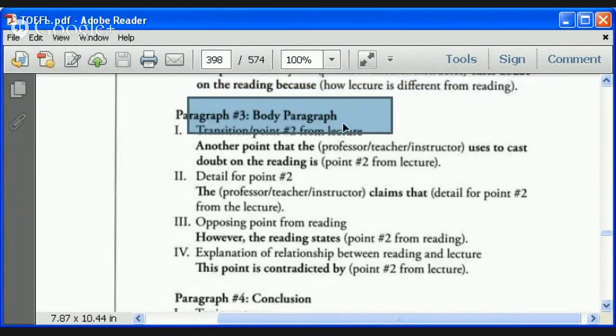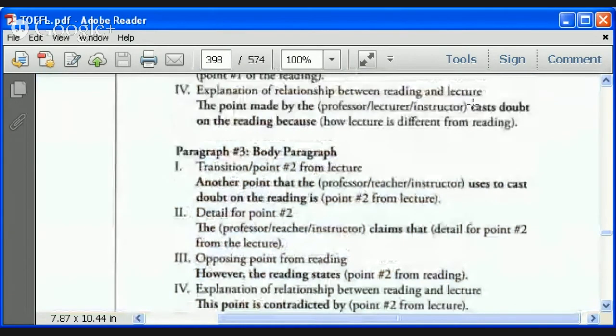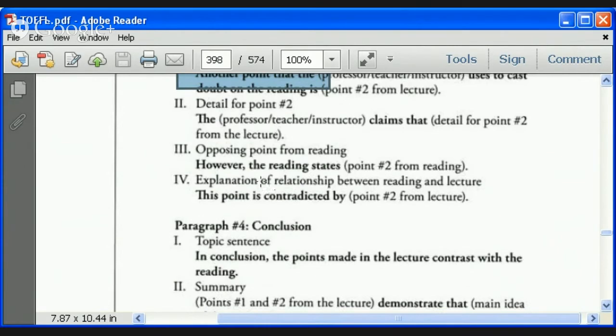The next paragraph, body paragraph. Guess what? You're absolutely doing the exact same thing, but again, try to use different phrasing. All right. Oh, here we have contradicted. The reading says, the reading states, the reading relates. Instead of the first point, the second point is, or another point is, an additional point is, as well, the professor says. Again, you're going to want to cultivate, memorize, have at your disposal a number of these signal words or signal phrases, not just for the writing, also for speaking. You'll use them in both areas of the test.